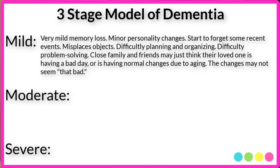In this mild stage, it's possible for people really close to the person with dementia to not even realize there's true impairment happening. It's easy in this stage for close family members and friends to think that the person is just having a bad day or is under a lot of stress, and that's the reason that they're starting to have some difficulty.